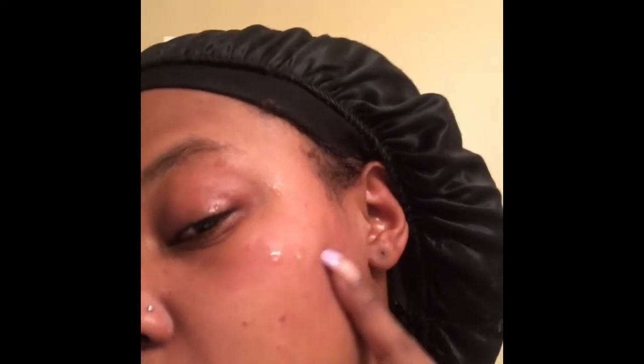But this is my skin, red and irritated. I have eczema too, and I've been just trying everything. Been mixing a bunch of stuff together, and I finally came up with the perfect recipe.